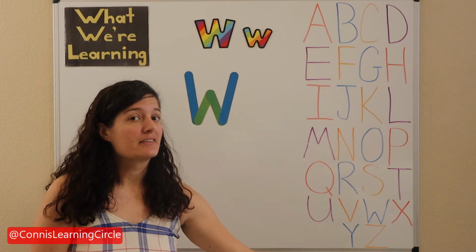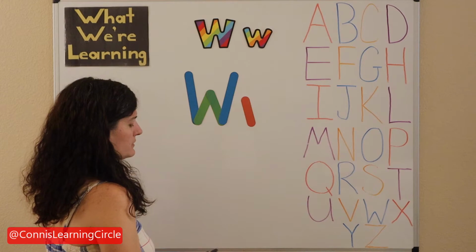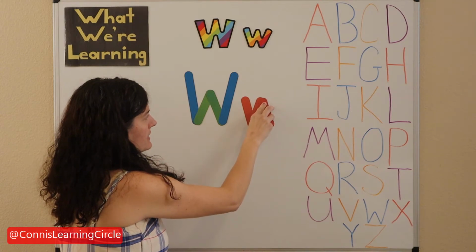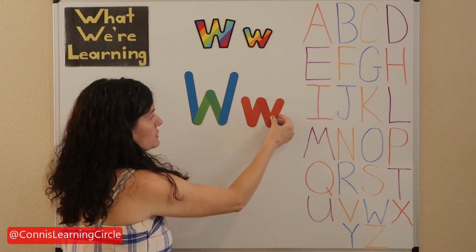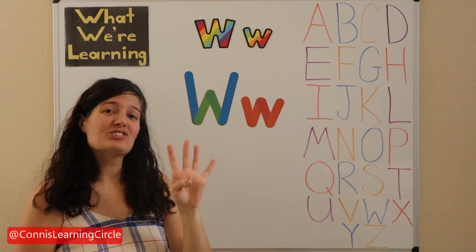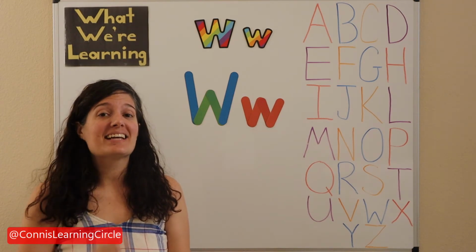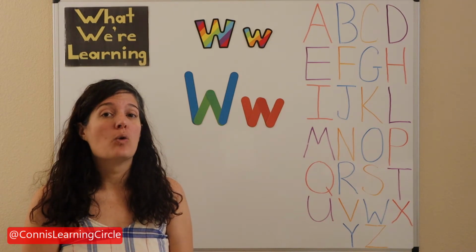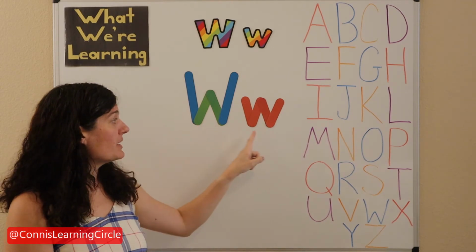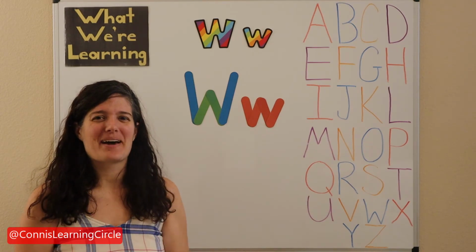So our lowercase letter W, we can make it like this. One little short line, two little short lines, three little short lines, and then four little short lines. One, two, three, four. Four little short lines in our lowercase letter W. We've used our ears to listen and learn about our letter W sound, the W sound. And we've used our eyes to look and learn about our uppercase letter W and our lowercase letter W. Let's get ready to put it all together so that we can talk about it.